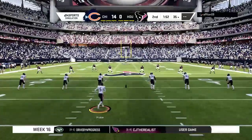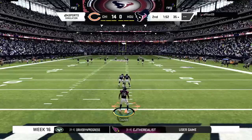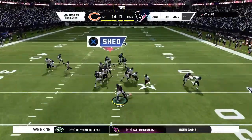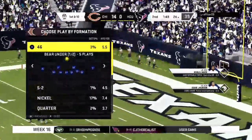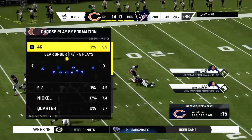So they throw the pick six. They'll get another shot at it now as this one's in the air. This is fielded at the goal line. And a pretty good return here. He'll be stopped just shy of the 25 at the 24-yard line. The Texans take over 1st and 10 at their own 24-yard line.